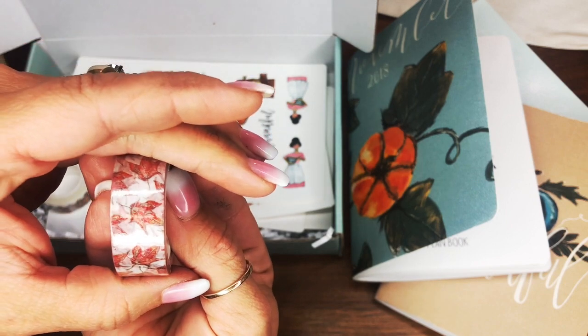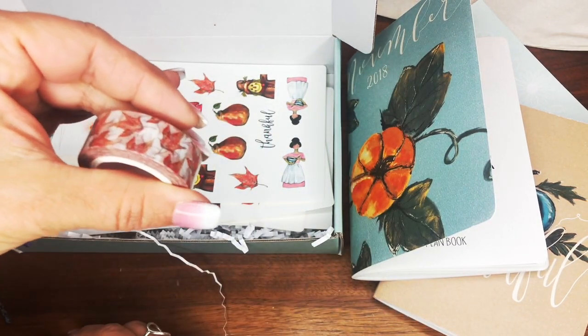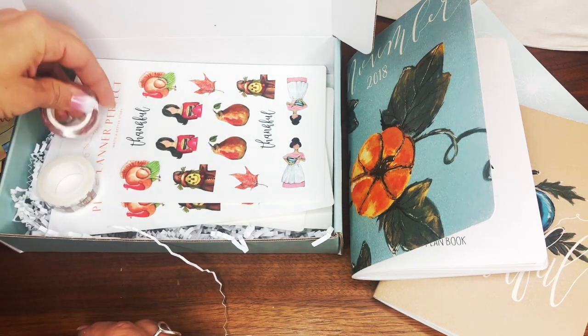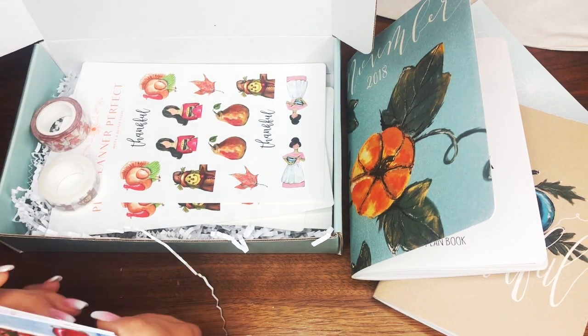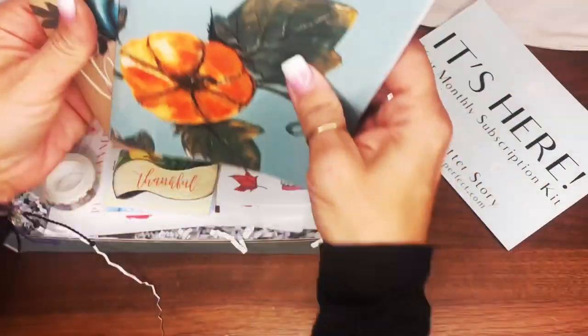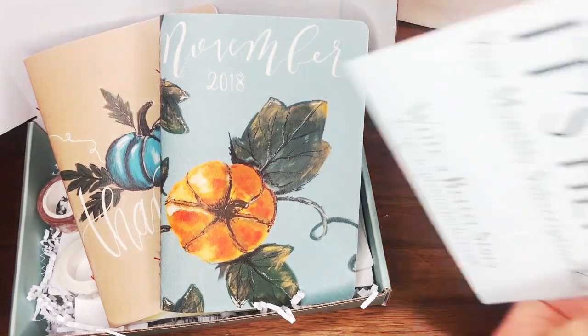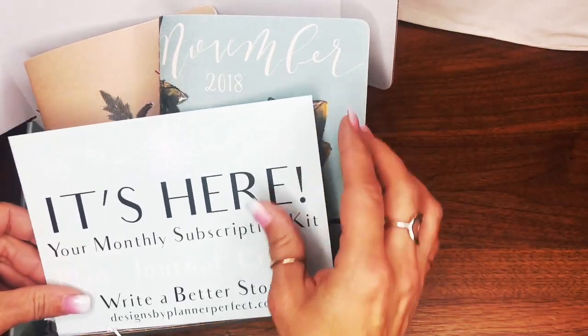So truly festive for the season, and I know you're going to love using this in your planners and journals all month long. And what is wonderful is that it's all there waiting for you to plan and map out your life.